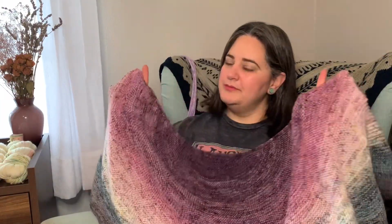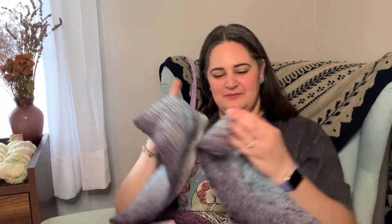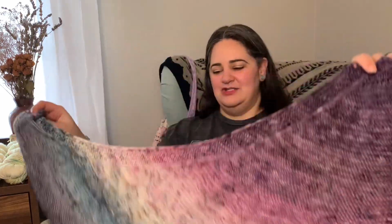Overall, this was a really enjoyable pattern. I will probably be making another one at some point in the future. My problem is I have a gazillion shawls that I hardly ever wear, but I really enjoy knitting them. So I don't know, maybe I need to clean out my chest and gift some shawls this year for Christmas. Not this one, because I love this fade. This is too pretty, and it was an advent calendar that I treated myself to.